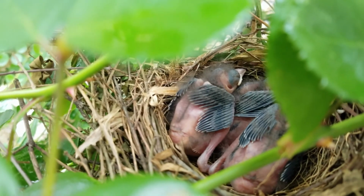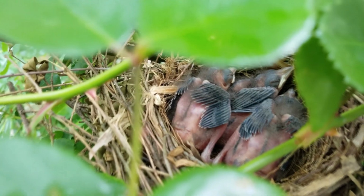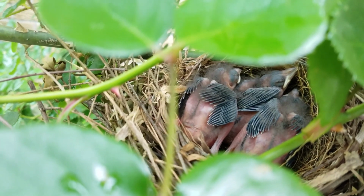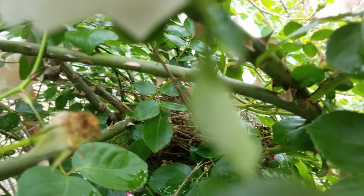Young birds just aren't much to look at because they are not fully developed yet and do not have the colorful feathers they will have as adults, but they're still adorable. It is awesome watching them growing up from egg to adult.